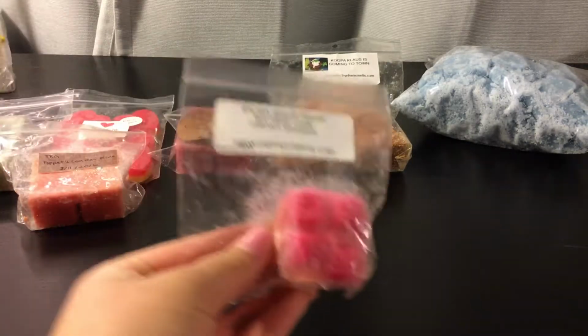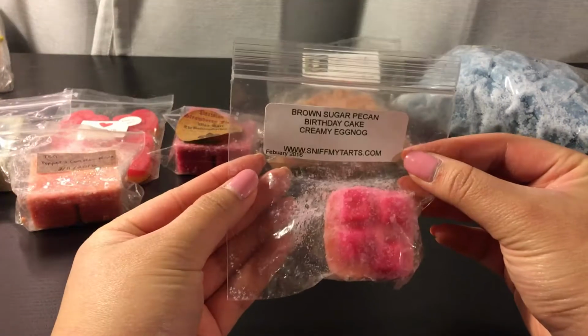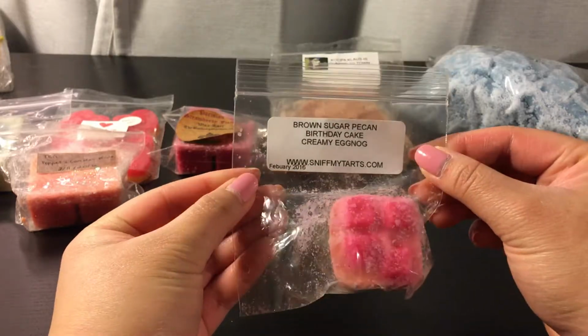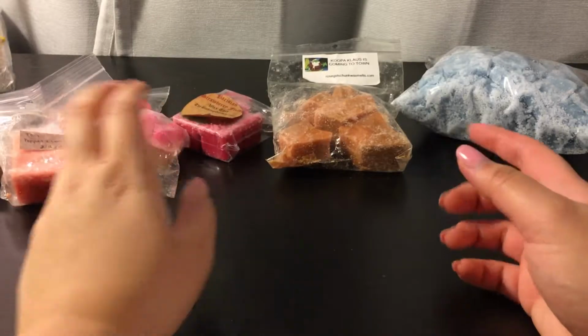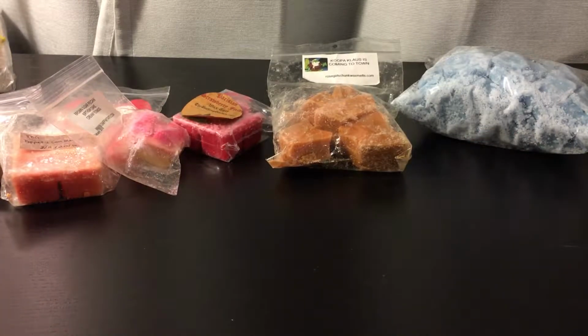Then I have a Sniff My Tarts little chunklet in brown sugar pecan, birthday cake, and creamy eggnog. This is just kind of for if I want something bakery, I guess.